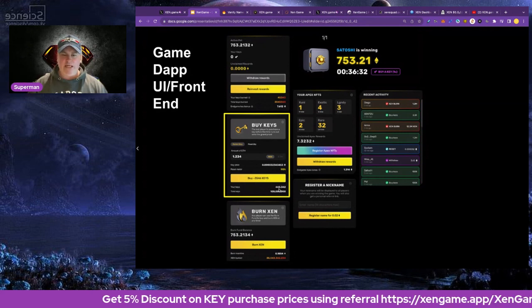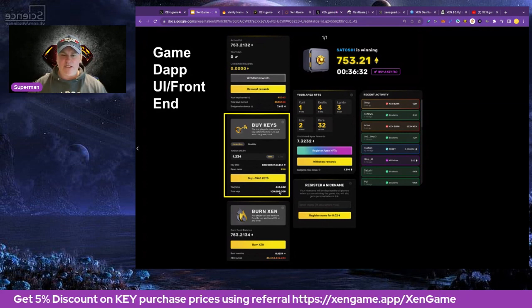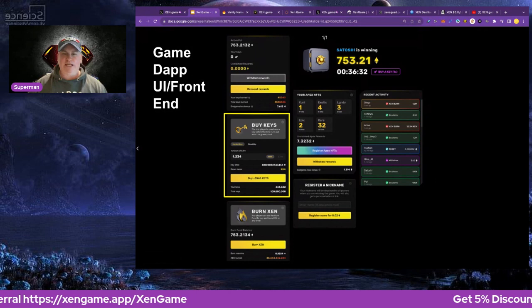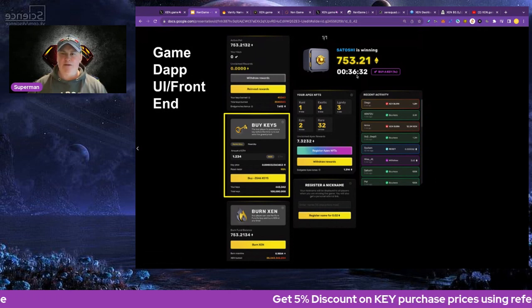All right, so your keys, you've got the number of keys in there, your total keys as well. So it's kind of cool. That is buying keys. That's the main thing. If you're a player, the last player to purchase a key before the time runs out wins the grand prize. Remember that? And there is the timer up there. And the current winner is the latest person that purchased the key.